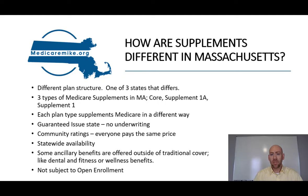So now we're going to get into how Medicare supplements are just different in Massachusetts. We have a plan structure that's just very unlike other states. If you've done any research, you've probably realized that supplement plans will range from A, B, C, D, all the way through L. Whereas in Massachusetts, we really just have 3 types of supplement plans, and they all work a little different. We have a core plan, we have a supplement 1A plan, and we have a supplement 1 plan.